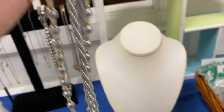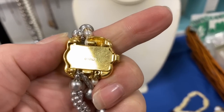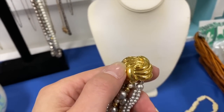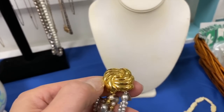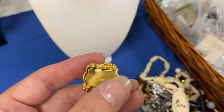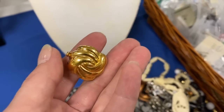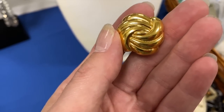This, I was very excited that I didn't put back because this is something that I've never seen before. I, too, am always learning. That's signed Monet. And this opens up so that it holds necklaces together. So someone put these in there. That's how it came in. But look at this. See that? It closes like that. And it's large enough to hold large clasps. That is a super, super amazing find for me. I have learned something and it's so cool.